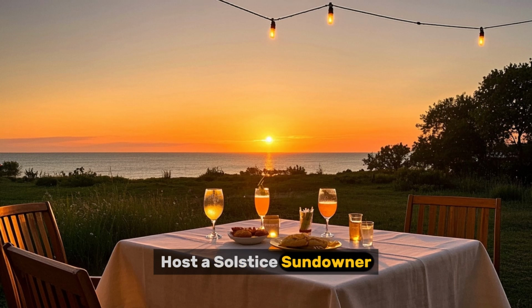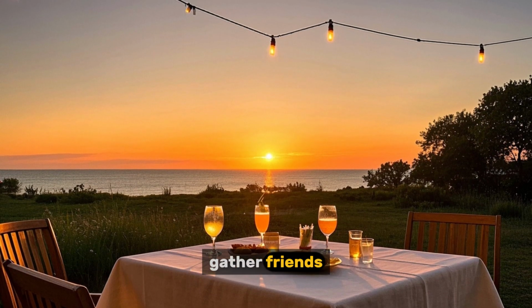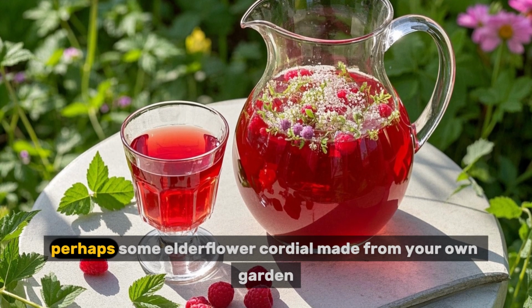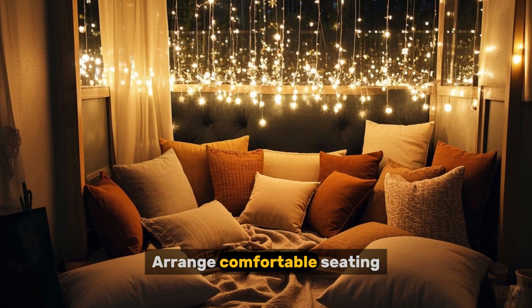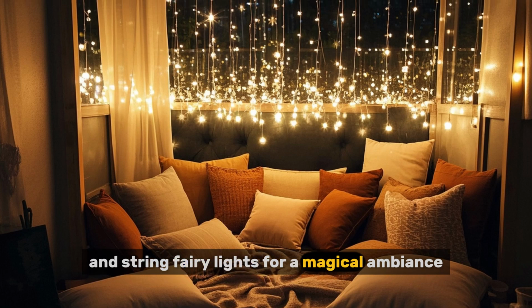Host a solstice sundowner. As the sun begins its long descent, gather friends and family for an evening of light refreshments. Perhaps some elderflower cordial made from your own garden, or a chilled drink. Arrange comfortable seating, throw blankets, and string fairy lights for a magical ambiance.